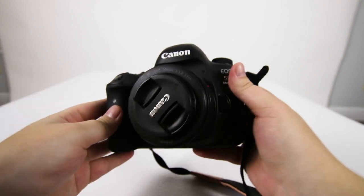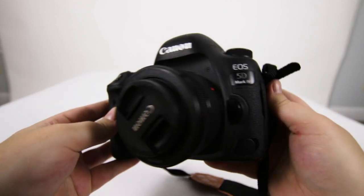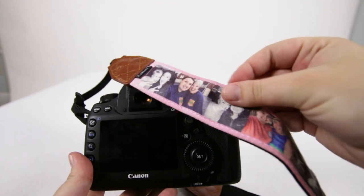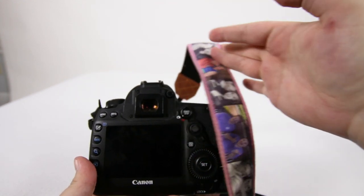Joni B shoots all of our travel photos and portraits with the Canon 5D Mark IV and the Nifty 50 from Canon. This little guy never leaves the camera. Oh, and how cute is her camera strap?